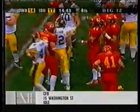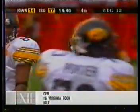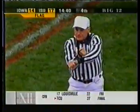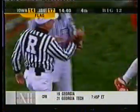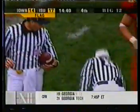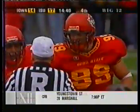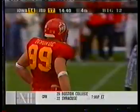Now the Iowa players are talking about Iowa State. Oh, no. Got a personal foul here. Probably going to be a dead ball foul at the end of the play and tack on some more yardage. Well, they're talking to Kevin Durande. Dead ball, personal foul. 15-yard penalty, first down. Oh, my.